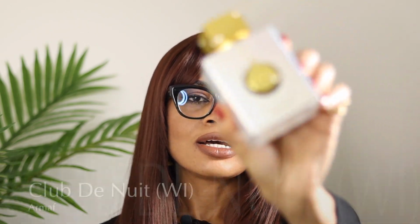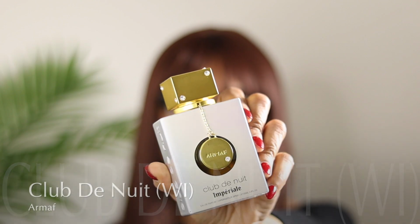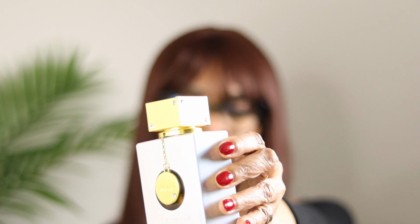Next, I've got Club de Nuit White Imperial, and this is by the brand Armaf. This is such a unique iridescent shade, focusing on gray. In pictures it looks white, but it's actually gray with that iridescent lighting, almost cosmic-like.